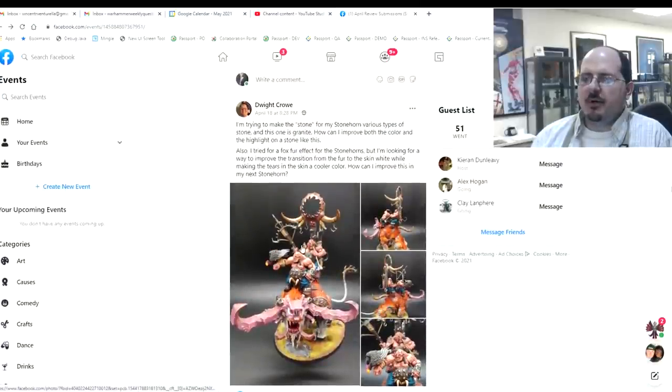Okay, next up, Dwight, trying to make the stone for my stone horn, various types of stone, and this one is granite. How can I improve both the color and the highlight on stone like this? And then fox fur on the stone horns, looking for a way to improve the transition.